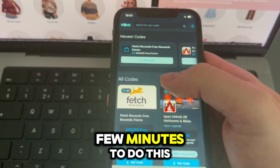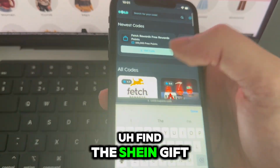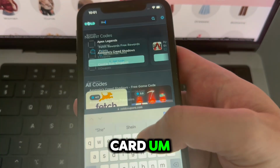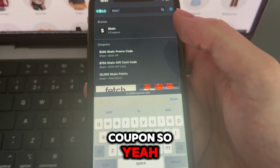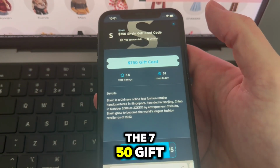It does take a few minutes to do this. So you just got to go to cold coupons and find the Shein gift card coupon. So you can either go to the Shein brand or just select the 750 gift card one.